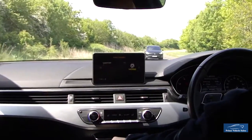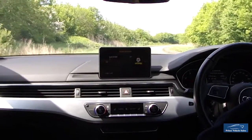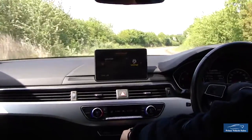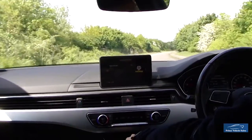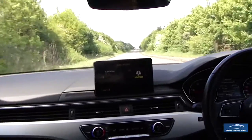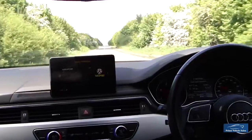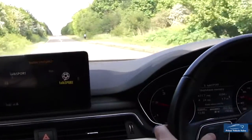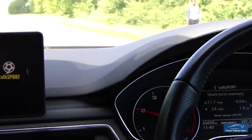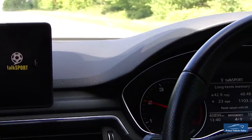Welcome to our virtual road test of our 2016 66 plate Audi A4 S line Avant 190. 40,000 miles on the clock, and as you can see looking at the dash, everything is working fine, no warning lights, your onboard computer all filtering through very nicely, giving all the data that you need.